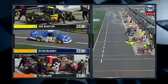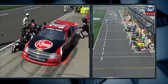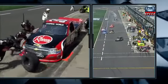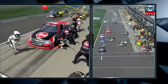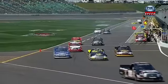2 tires only. James Buescher is in at the front pit stall. He is getting ready to put tires and fuel on that one. There is a lug nut, though, that is sitting right in front of Buescher's pit stop. He'll have to be careful. Buescher comes in as the leader. He's going to lose a lot of spots by getting 4 tires.